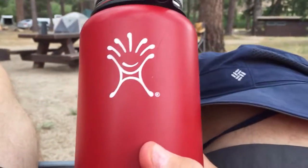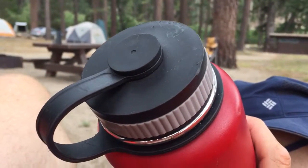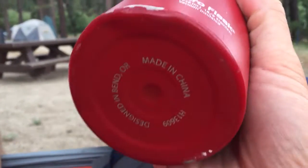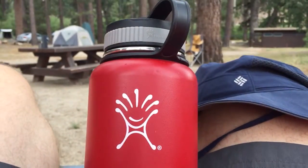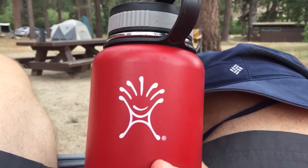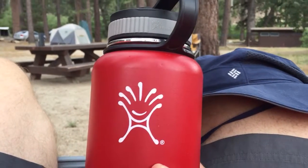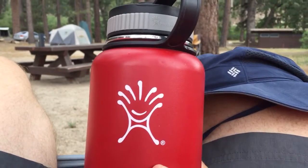Number two, must-have, a Hydroflask of any kind. Now this one's been through the ringer. It's got dents and all kinds of stuff on it. You can tell I got the original cap on it. That's the old school one. They've changed it a little bit, but they're both good. You can't go wrong. These are super durable, keeps hot things hot and cold things cold. Here's some advice. If you have a hot fire at night, make some coffee, put it in your Hydroflask. It will still be hot in the morning. You don't have to worry about firing up the fire.